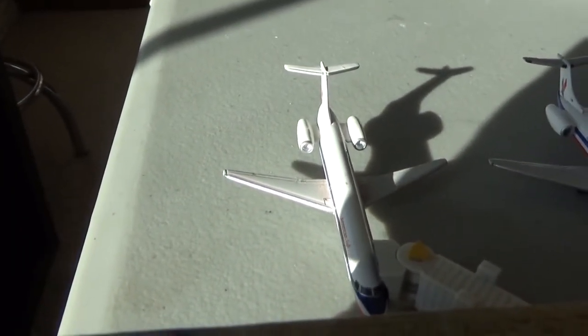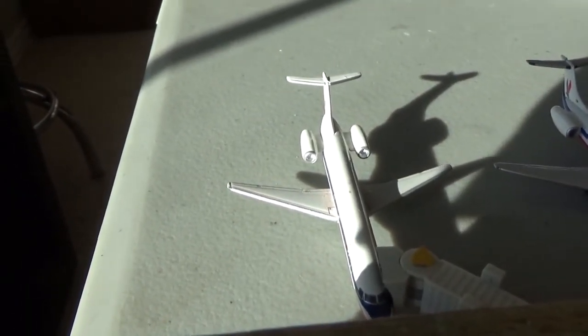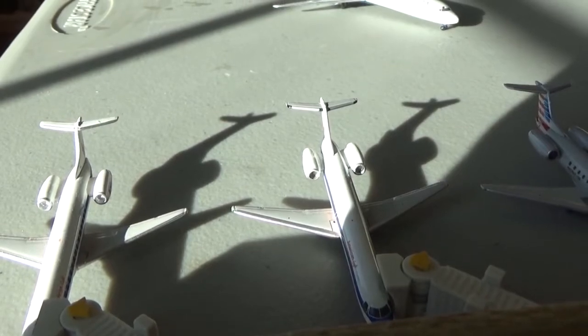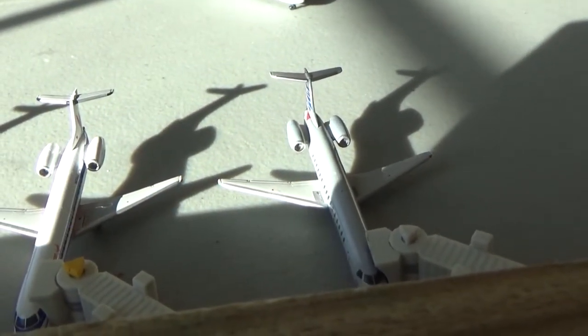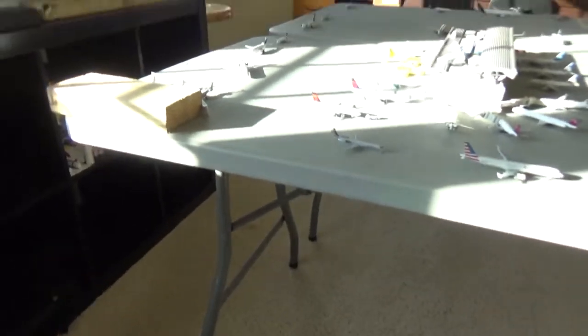American Eagle number 140, make the flight out to Killeen, Texas, after arrival from Waco. Another American Eagle number 140, make the flight out to Sioux City after arrival from Lawton. American Eagle number 145, make the flight out to Stillwater after arrival from Springfield.